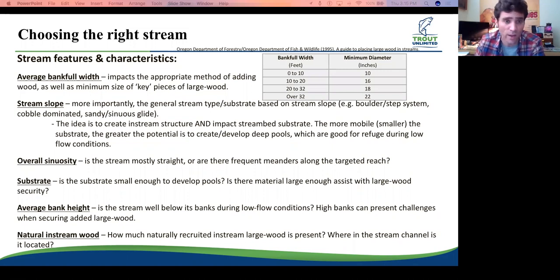And again, that's going to accentuate the habitat in these streams. So we want to know how mobile that stream bed material is. Fine silt and clay, or is it cobbles and boulders? Average bank height. Again, that's kind of your incision point. How deep relative to the surrounding floodplains is the stream bed. We try to work in areas where the stream banks are lower as opposed to higher, but we'll work in any bankfull height where we take it into consideration. But ideally, the lower the stream bank, the better the floodplain re-engagement will be.